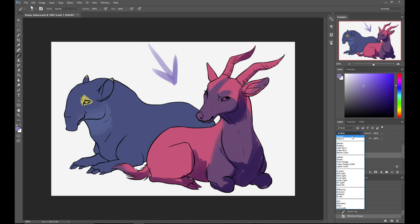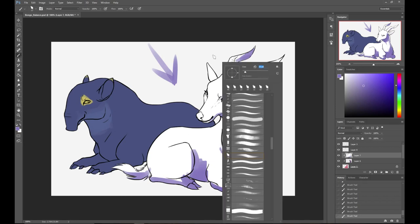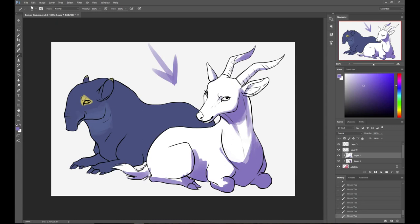Then I'll usually go back and forth between normal mode and multiply mode and refine the shading, and give them some gradients, where the color falls off a little bit from the purple to the white, and build in more details as I go along.